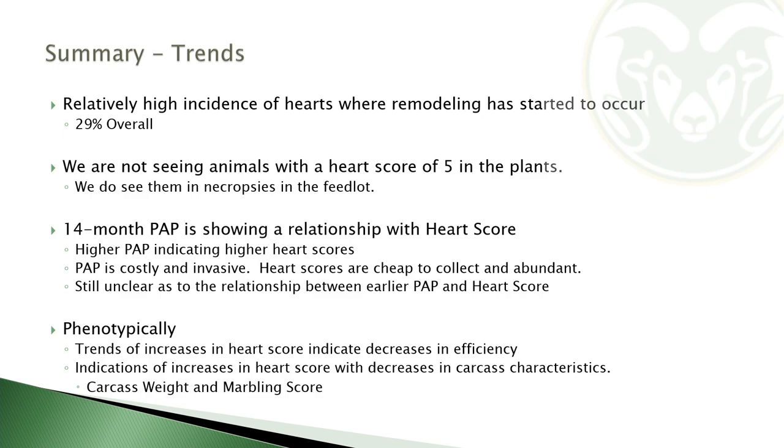We see 14-month PAP is showing a relationship with heart score, and higher PAPs are indicating higher heart scores, okay? And the big thing, tying this back to high altitude disease where PAP is collected at a year of age, we're still a little unclear as to the relationship between that earlier PAP and heart score, because we did these at 2 periods. This year in this group of cattle, we did PAP at a year of age, and we're going to look at that relationship, yearling PAP and heart score, in this next group that's coming through that are going to be harvested here in a couple of months.